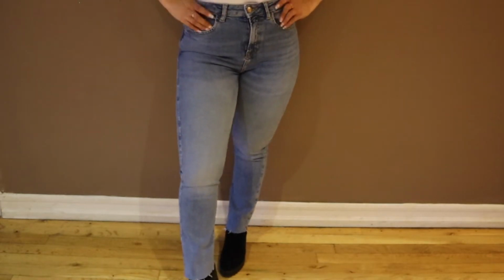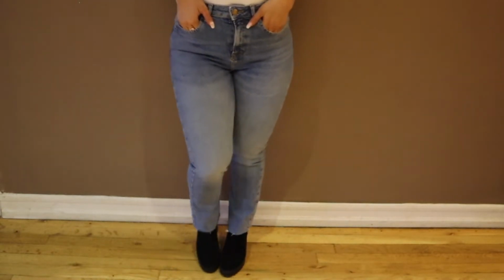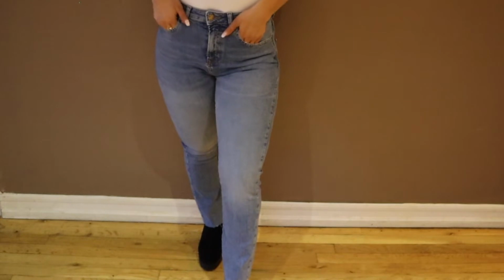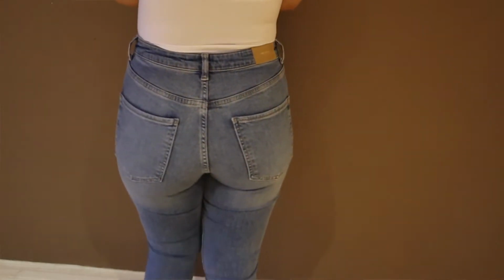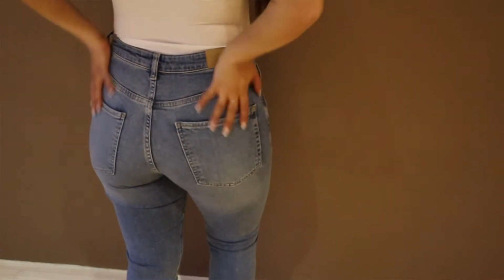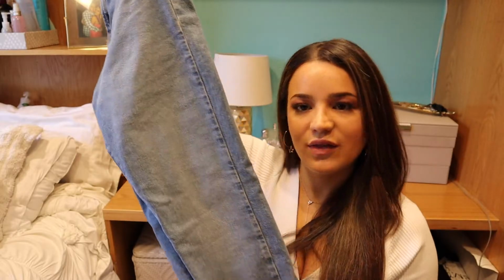But yeah, these are also super cute. Different style. I love this color denim. It just looks so nice with a white sweater, like the white sweater that I showed you before, the white turtleneck I showed you before. Just really, really cute, and I love this.